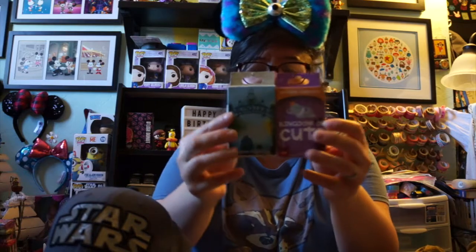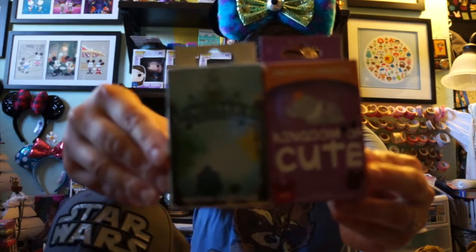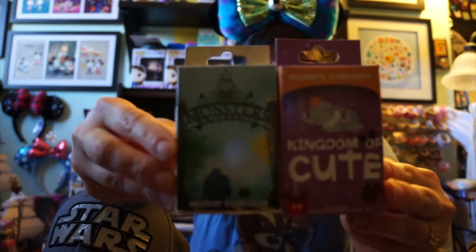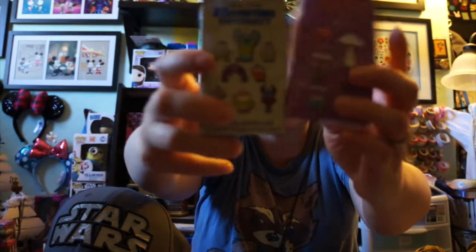Next, last but not least, I have some other pin boxes to show you. I used to really be big into collecting pins. Like, totally loved collecting pins, pin boxes. So we got 2 of them this trip. We got the Kingdom of Cute and the Monsters University ones. So here's what the back looks like on these.